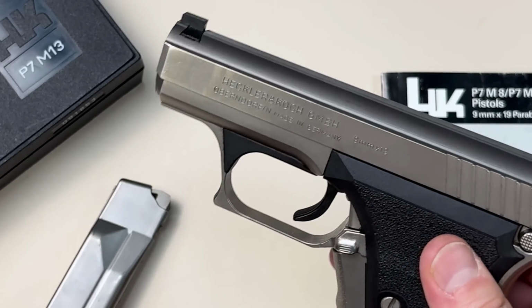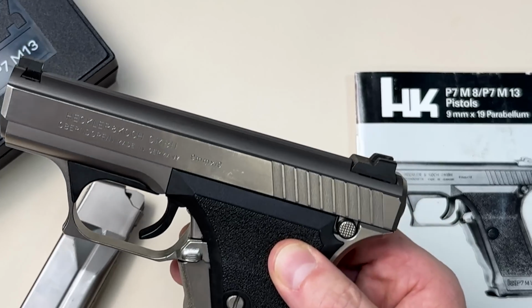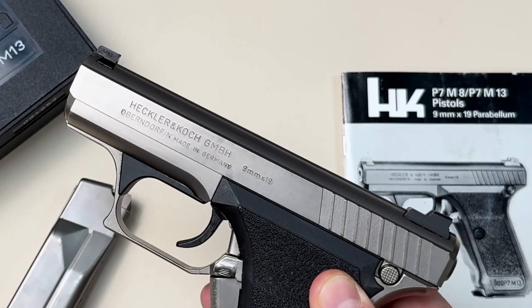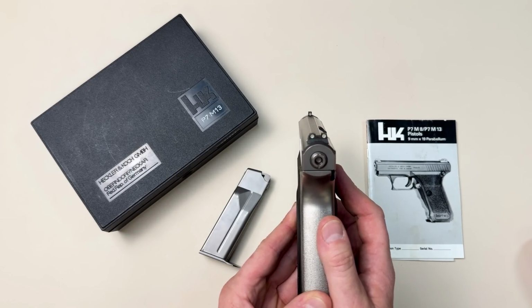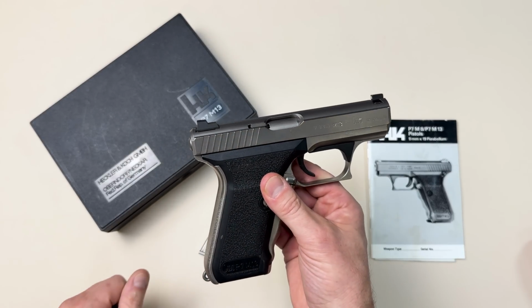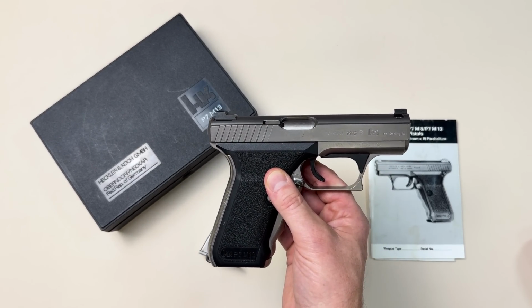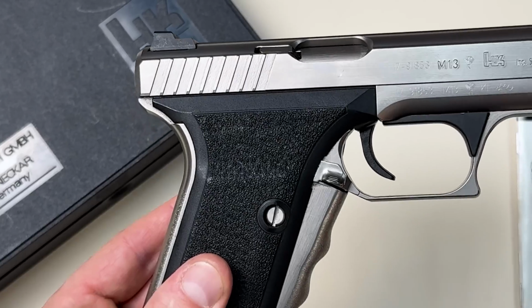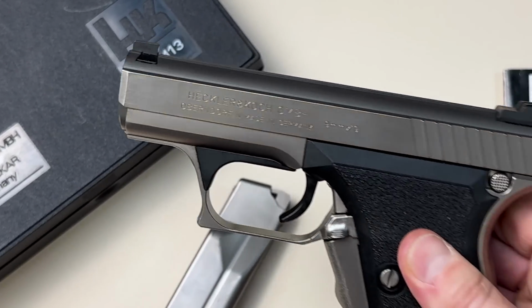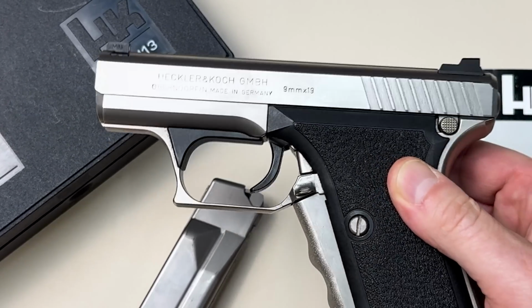Now, I'm not sure which is correct, but I've read on the HK forums that while there was an official nickel finish offered by HK, these are incredibly rare, as only a few thousand at most were manufactured, with even fewer making their way to the USA. So most people tend to conclude that the movie gun actually has an aftermarket chrome or nickel coating on it. And in that sense, this piece is actually a really good match for the movie gun, because this also has an aftermarket finish, which we think is probably a Robar finish.